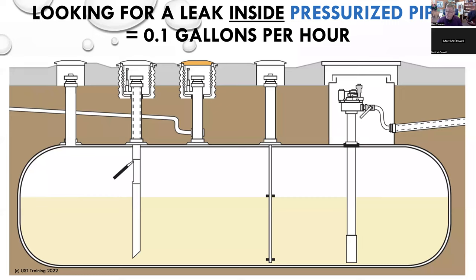Now there's another way to look for leaks, and it is a line pressure test. You're looking for a leak from here all the way to the dispenser, and that is a 0.1 gallon per hour leak. That is where the technician, your line tightness tester, certified by the manufacturer, comes in and performs a line tightness test.